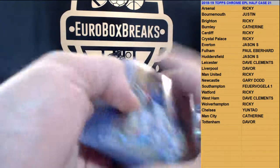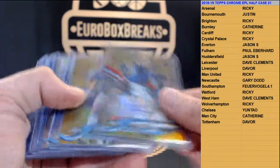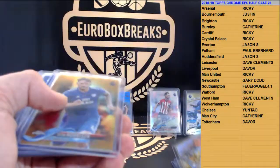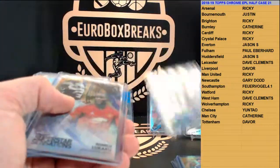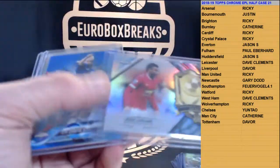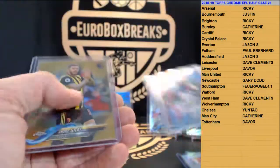All right, here we go. We got Tom Davies, gold refractor autograph for Everton to 50. Leighton Baines for Everton to 50. Kevin De Bruyne variation. We got Sean Morrison for Cardiff to 50. Jonjo Shelvey for Newcastle to 75 autograph. Lukaku to 50, Man United. We got Jesse Lingard for Man United debuts. Tom Davies to 150 for Everton.